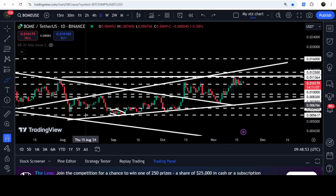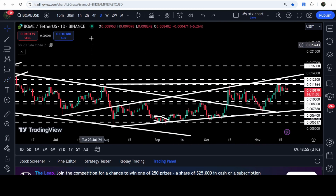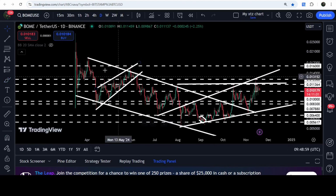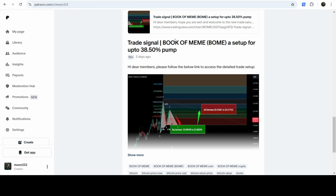And I would also like to show you another breakout that has happened on the same daily time frame chart from this quite big and long-term down channel as well. And I would also like to share with you my most recent trade signal for Book of Meme that I shared recently 2 days ago with my members. And so far, this signal has produced almost 19% pump.